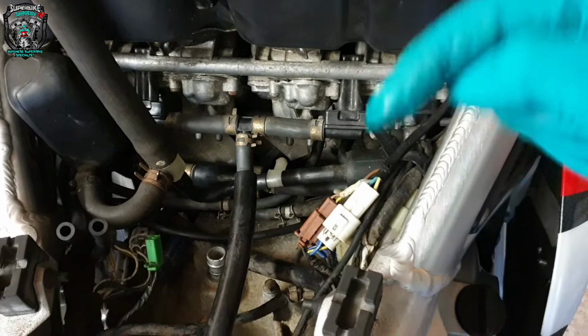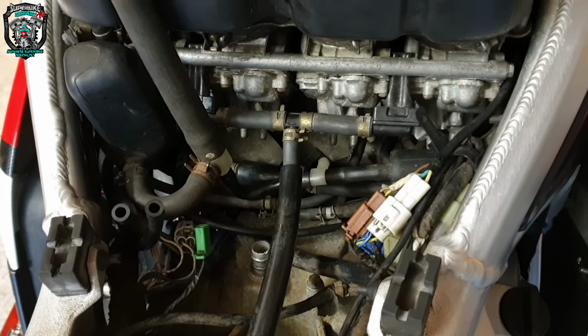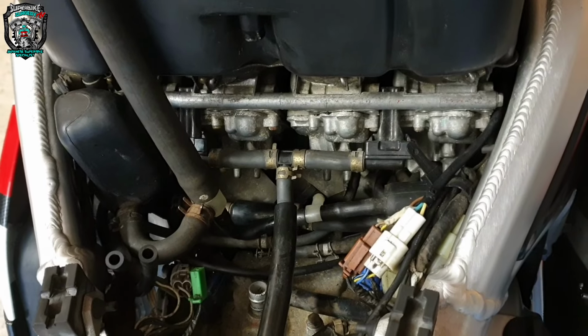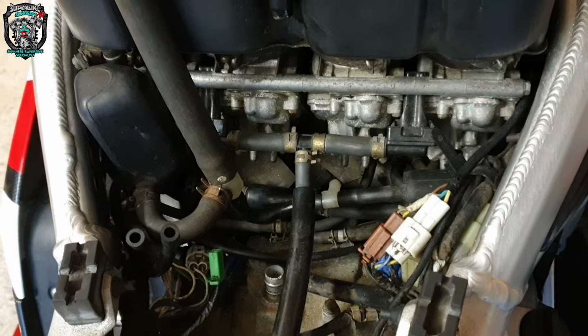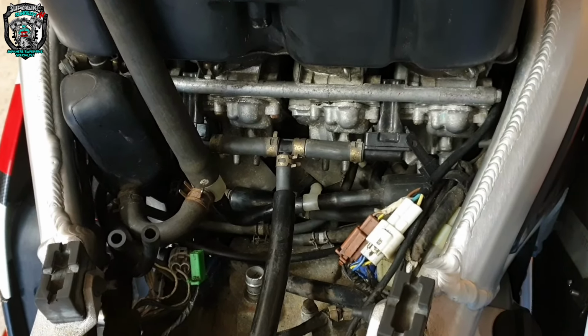But we can do a cylinder leak test like I did on that other video, I can't remember which one it was, the no wind one. Look back in my playlist for a video called No Wind if you want to understand cylinder leak testing. So let's dig a bit deeper and see if we can find exactly what's going wrong here.